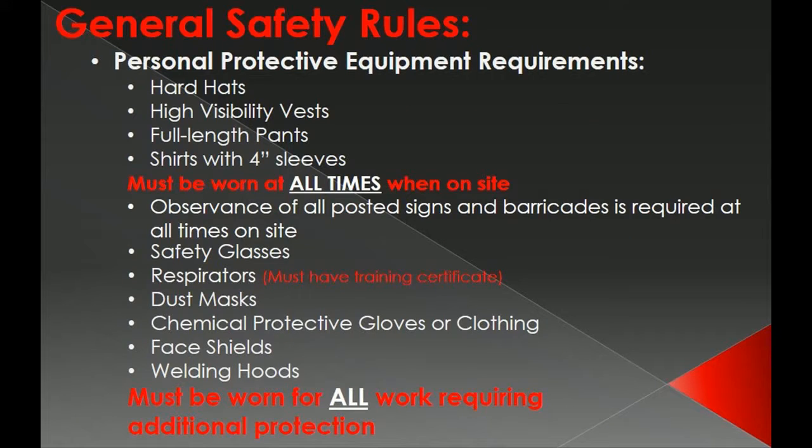Personal protective equipment requirements. Hard hats. High visibility vests. Full-length pants. Shirts with 4-inch sleeves. Must be worn at all times when on site. Safety glasses. Respirators must have training certificate. Dust masks. Chemical protective gloves or clothing. Face shields. Welding hoods must be worn for all work requiring additional protection.